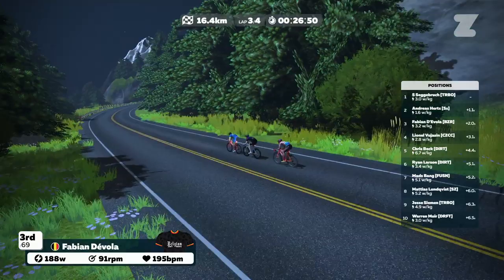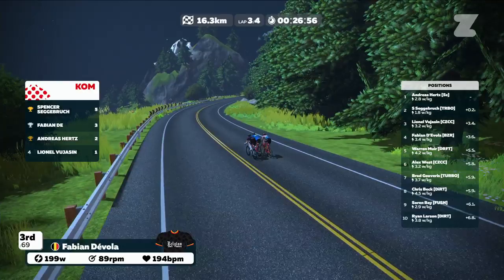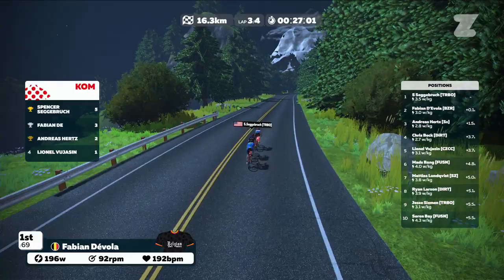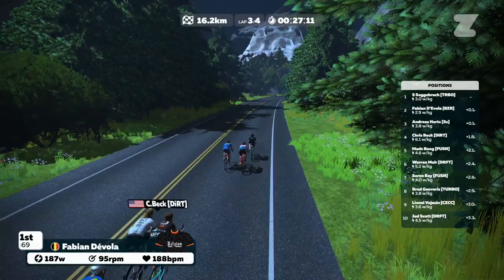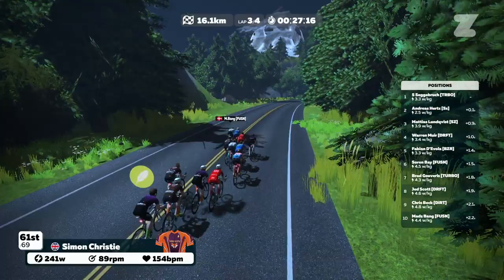Well, we will see who took the points, and it was Spencer Sedgbrook who took 5 points. Fabian Davola took 3, and it was Andreas Hertz in third there with 2 points after taking the first two. So he has added points to take him up to 12 points overall. And these three riders at the moment pressing on, but once again, everybody pouncing back on that. They don't want to let that gap get any bigger.